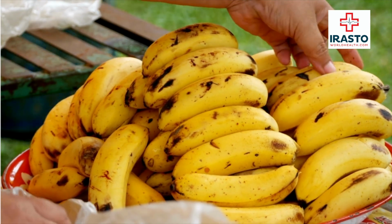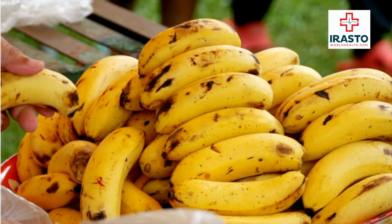Bananas are a great source of essential nutrients including potassium, vitamin C, and dietary fiber.